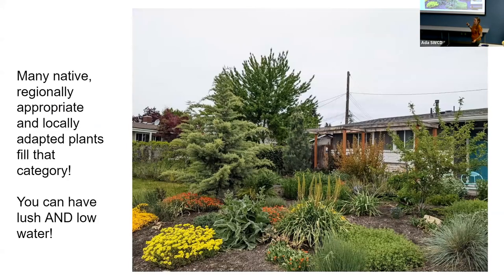Often that means many of our native and regionally adapted plants. So you can have lush and full and beautiful and water three times a year. And maybe that also includes the sky. Maybe that means you're flooding some of these spaces.